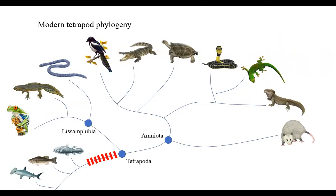And so we can take those same characters, the same synapomorphies that we learned, the 8 synapomorphies for Tetrapoda, and put them on the modern tree. So here's animals that are all alive right now that you can go see with your binoculars or catch in your hands and how they're distributed. Tetrapoda is a monophyletic clade, a common ancestor and all the descendants of tetrapods. One side, Lissamphibia, a very specific kind of amphibian, lissamphibians. And the other side, amniotes, which we're not going to talk about this week. So let's start with the lissamphibians.